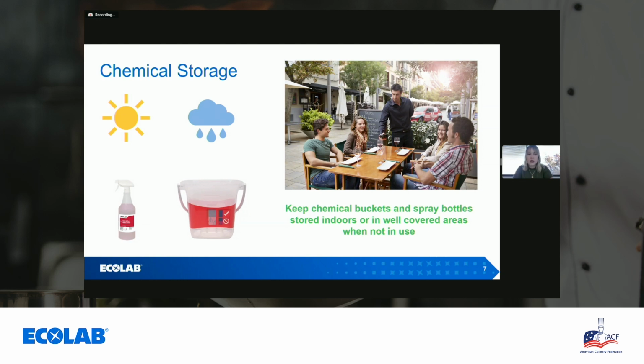So spray bottles, if they are within your operations, are definitely a recommended procedure, but the sani buckets can still work. We just want to make sure that we are storing them in a place that's either well covered inside, and that we are changing them when we see any visible debris, or when we are starting to see the water start to become really dirty.